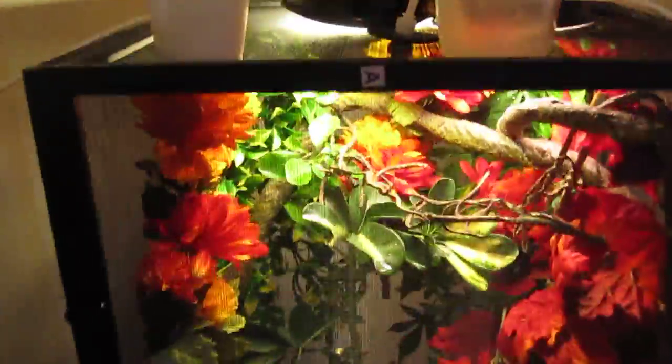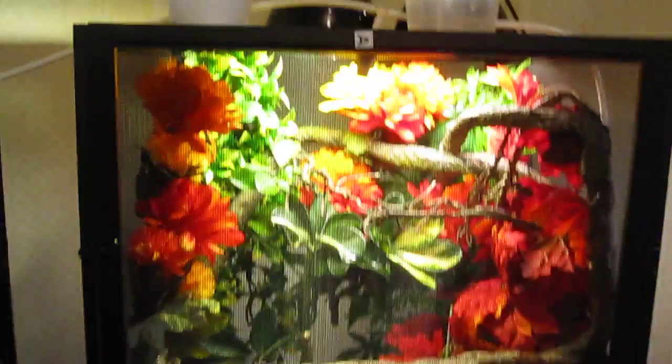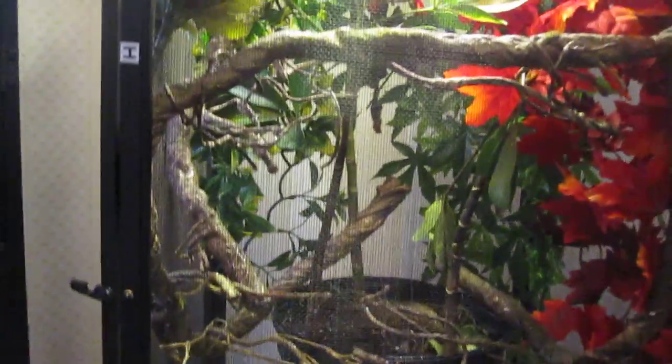This is Helta's cage. Helta doesn't come out much. He's real shy. He's like a rainbow Ambilobe. He really does have just about every color you can think of on him. He's a real looker. And that's his cage right there.